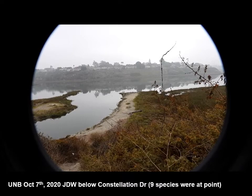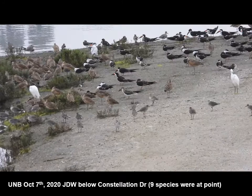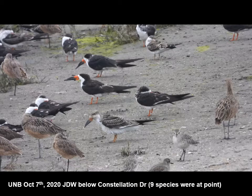Now, there is a really nice tern species, and I'm going to show you a video that I took in October. It was high tide, so a lot of the shorebirds and other birds were coming to the highest land that was around. And that's not unusual. In fact, a good habitat would always, in a marshland like up in Newport Bay, have these high land areas that birds can go to during high tide. In fact, there are 8 species of birds that were at that point that day. We'll look at some other photos of them as we go along.